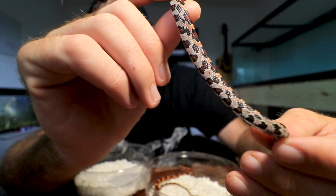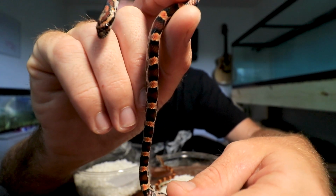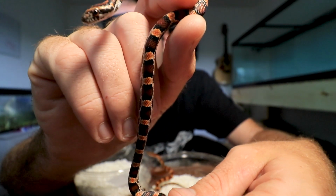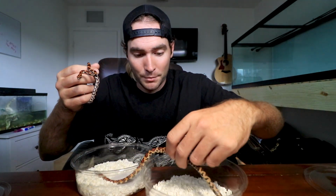And you can see they start out as more of this grayish color down here, and then they get more oranges. Like that orange that you see right there, that fiery color, is going to spread all throughout her body. So we've got this big boy here, and then we've got this girl here.